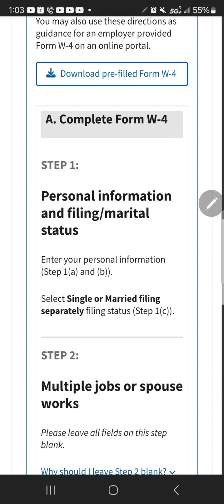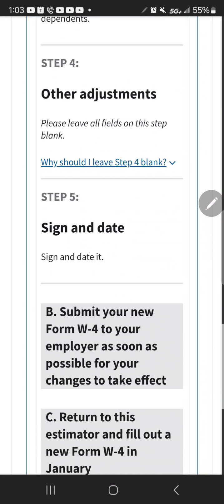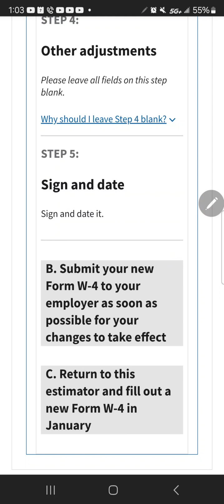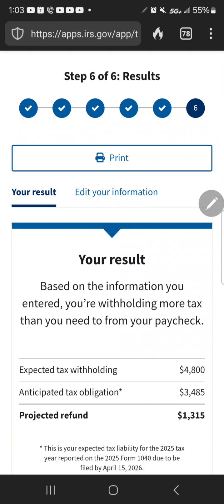So that being said, all they have to do is they can either download the pre-filled out W-4, or they can follow the steps which tells them exactly how they need to fill out the W-4 to increase their take-home pay. From there, they'll submit the new W-4 form to their employer as soon as possible for the changes to take effect. And then if they need to readjust it, they can later on or next year whenever that situation changes.